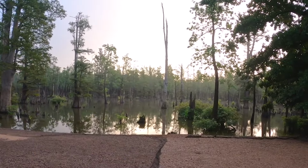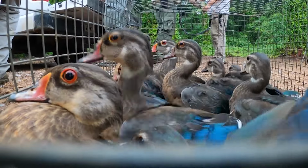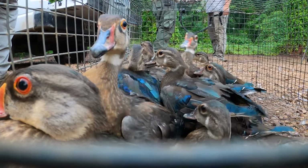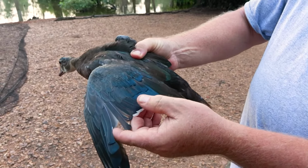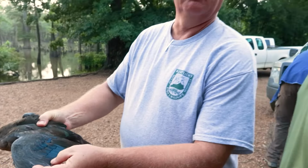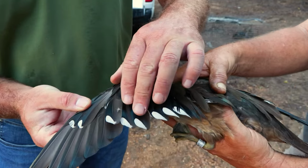We'll run male birds through one side and female birds through the other. Whoever's getting the birds out, they'll check to make sure that it is a male that was put inside of the cage that it was in. You got the bar-shaped white on the end of the speculum. That indicates a male most of the time. In a female, that white part will be teardrop shaped.